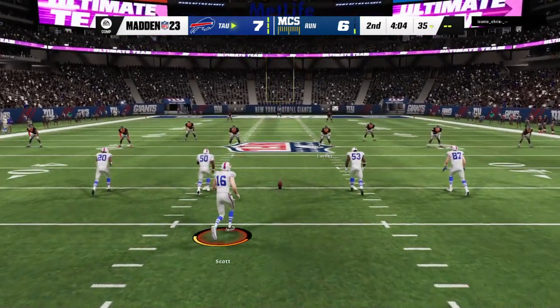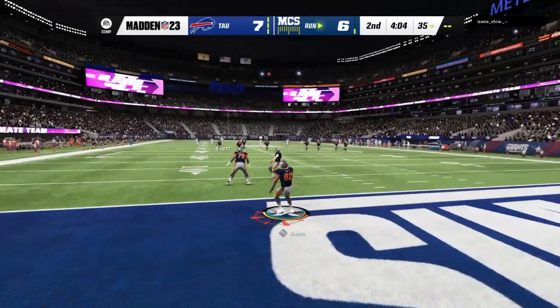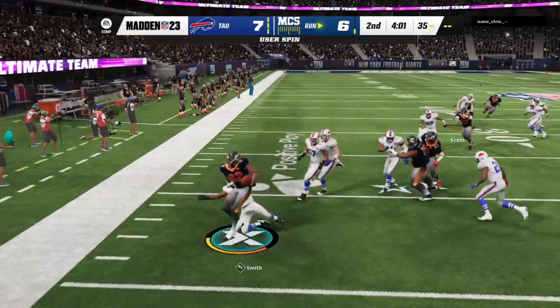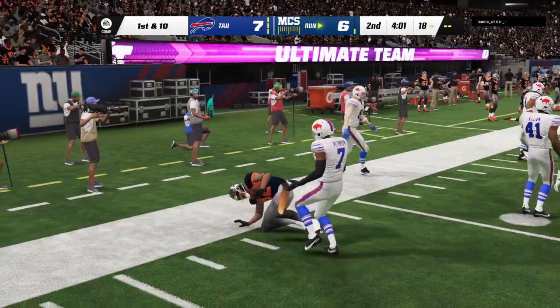Here's the Bills kickoff unit now as they will send this one away. Out of the end zone comes Smith, and he had no room to run as he's tackled down inside the 20.